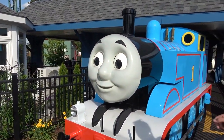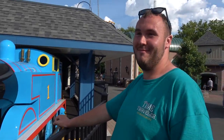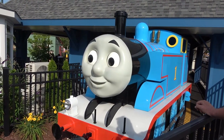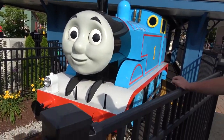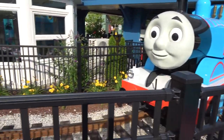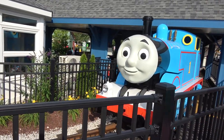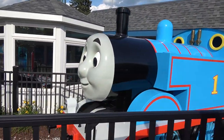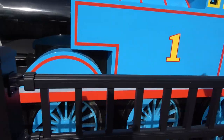Oh, that's really cool. Come on, Drayton Manor, what are you messing at? Oh, that's awesome. So I believe this train has been here for quite a long time, and then they just rethemed it with Thomas. Oh, here we go. He's off. 4, then 6, then 8. Shunting trucks and 4, that's right.